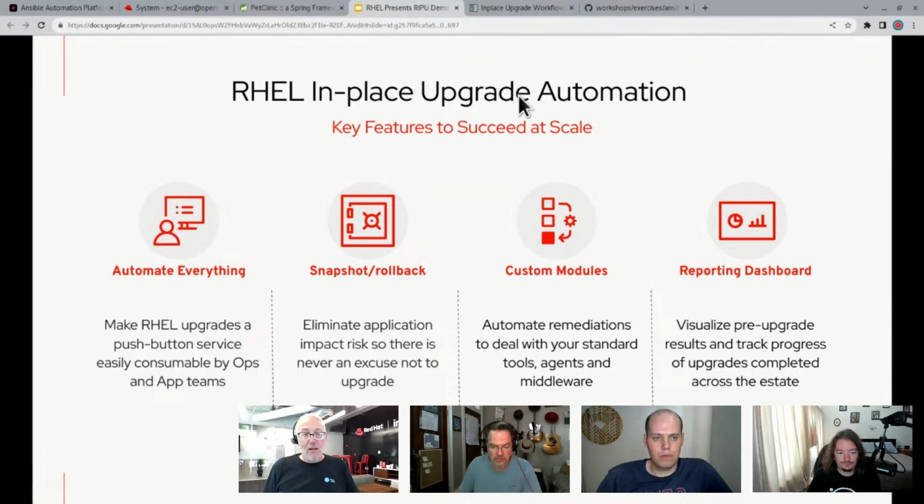Obviously, automate everything, but an automated snapshot rollback capability is super important. It reduces the risk for your app team, so I don't have to worry about what if my application is going to be impacted or there's going to be a big outage in my production environment. You just hit the rollback button and you're fine. You're back where you started, no problem. And it also helps with iterating through developing the custom automation that you're going to need to handle the custom tools and agents and all the things that are specific about every organization's RHEL build.